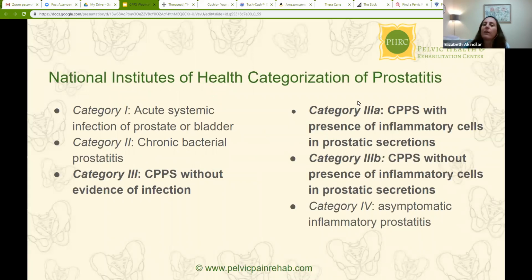The National Institutes of Health categorize prostatitis into 4 categories. Category 1 is an acute systemic infection of the prostate or bladder. That means that there is an actual culture-proven infection to the prostate or bladder that should be treated with antibiotics. Category 2 is when that same bacterial infection becomes chronic or long-lasting, also needing to be treated with antibiotics.